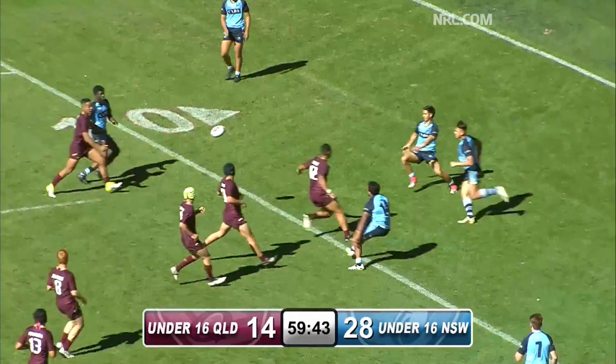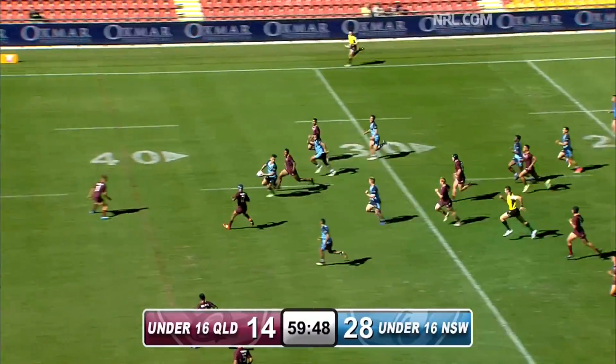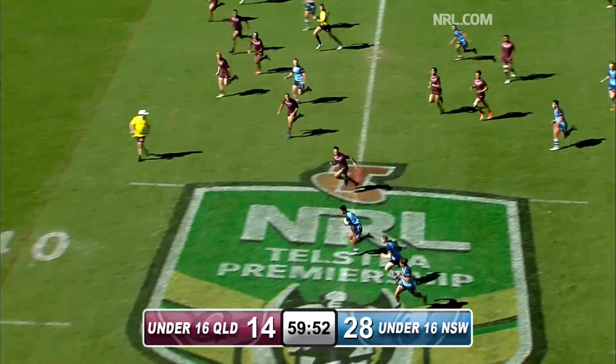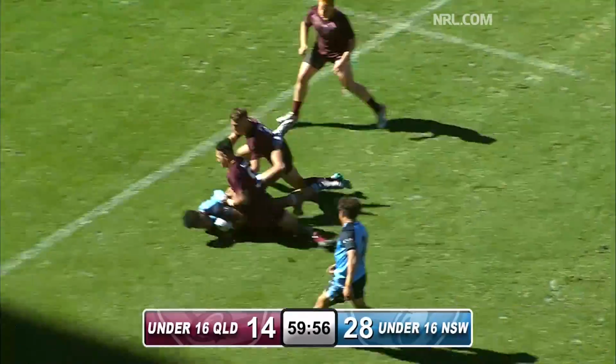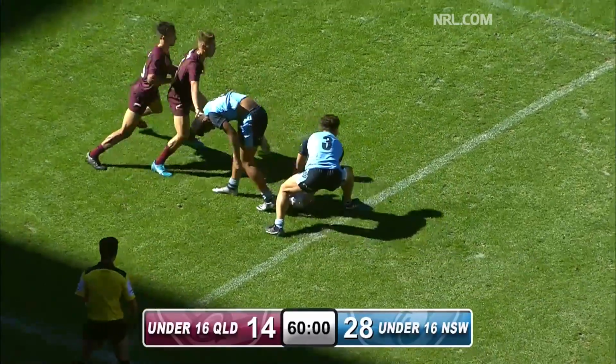Oh, what about the bounce here? Queensland could pick it up, they don't. New South Wales can, though, and they're off and gone. Straight downfield, long pass over the top. Tupou's got it. Tupou shrugging away from defenders. Extraordinary passage of rugby league.